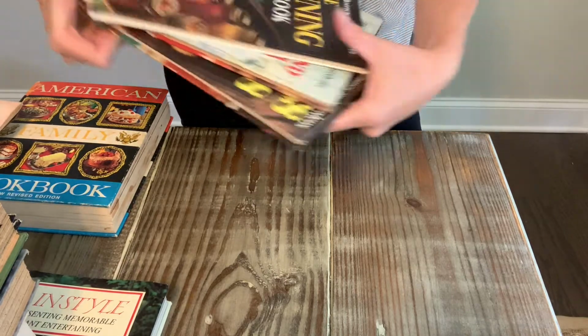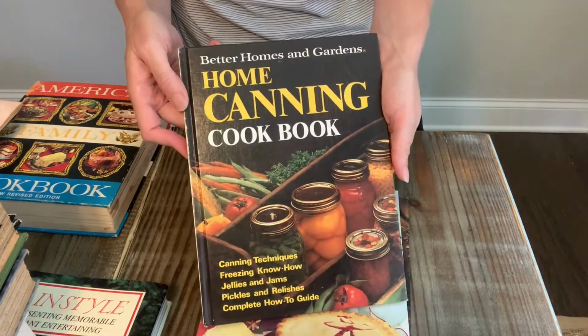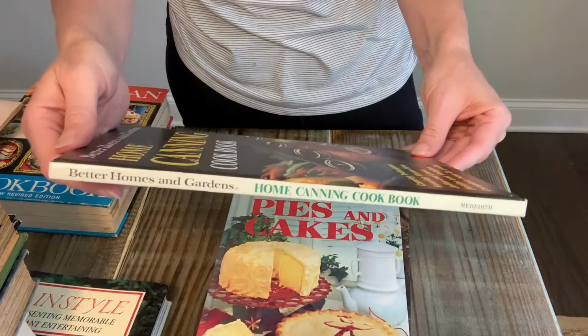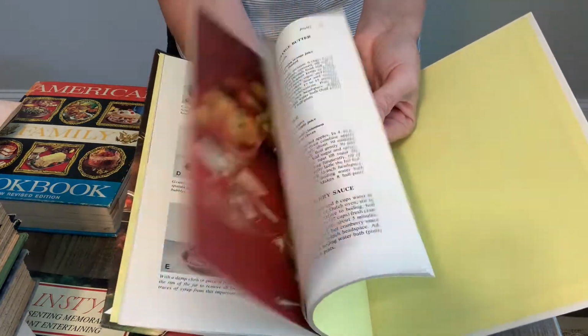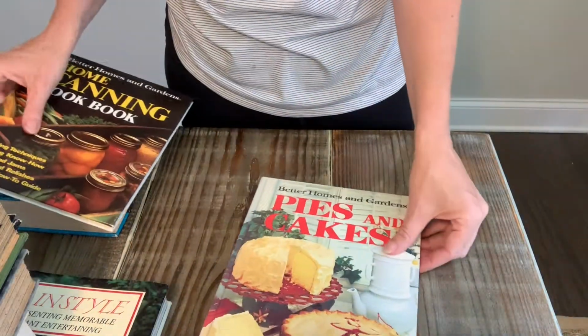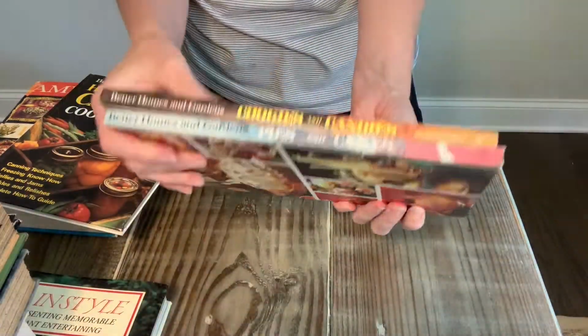Okay, we've got 3 Better Homes and Gardens here that I'm selling individually, along with, I have a set or 2 of them as well, but this is home canning. Still a popular subject today. Then we have pies and cakes and cookies and candies. Isn't that nice? Love that.